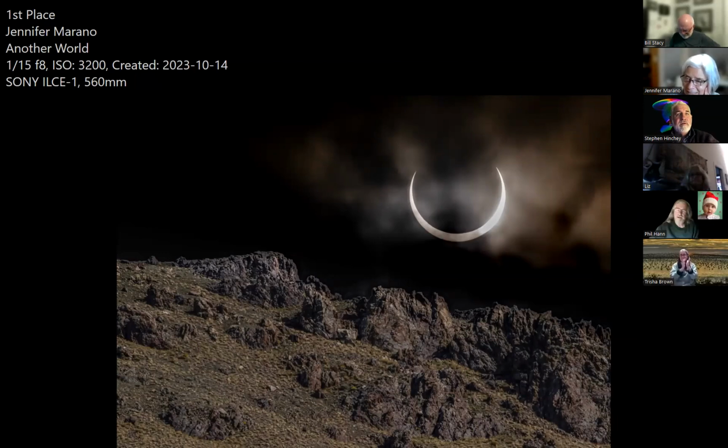Congratulations, Jennifer. It's really worked out great. And I like Stephen's explanation for the light on the ground. There's a second sun. It's an alien planet. Pretty neat. That was good. Stephen, that mountain with those rocks was right near there, but it was two separate photos that I put together.